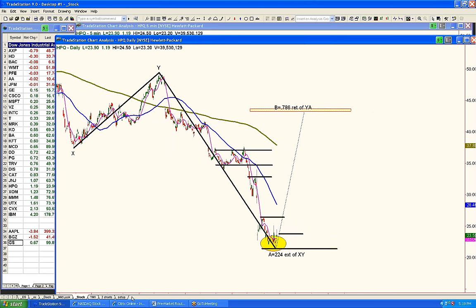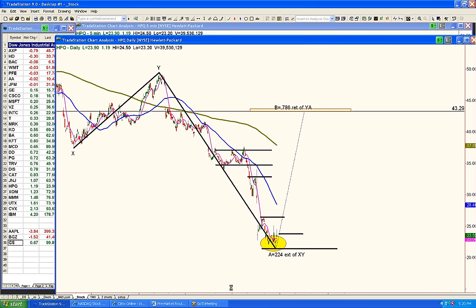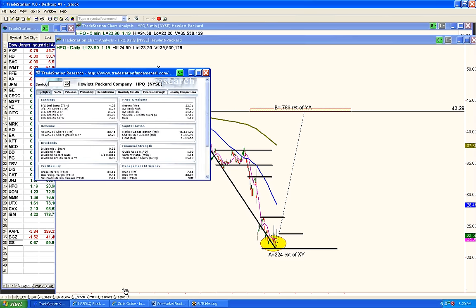Okay, let's get you some trades you can make some money on potentially. Hewlett-Packard daily chart. We're looking for a nice move up back into this range here. Now, is there a lot of talk and chatter about Hewlett-Packard? Of course there is right now. $43. A piece of fundamental information. Let's right-click on this, go to Create, and let's go to Research. Earnings are about ready to come out on Hewlett-Packard.